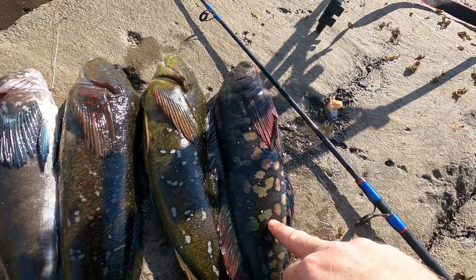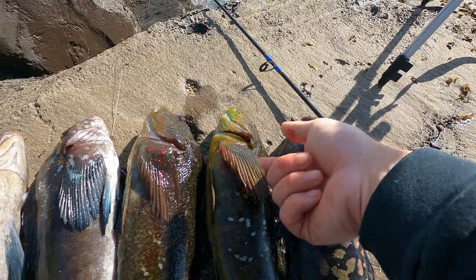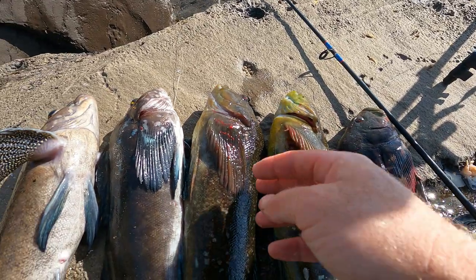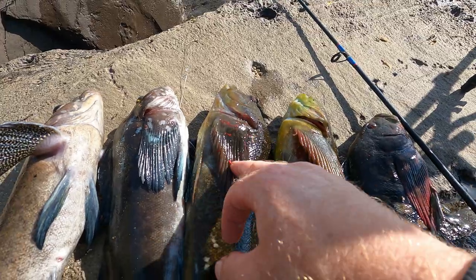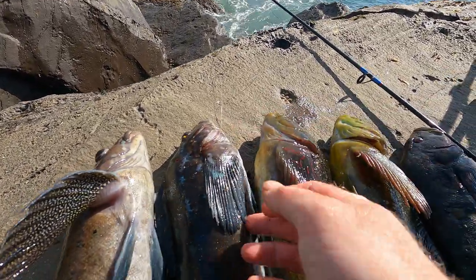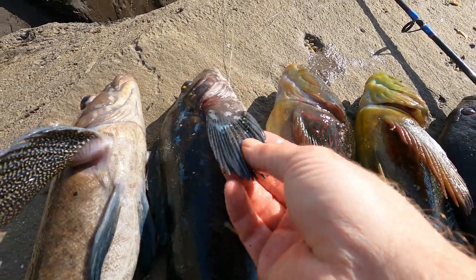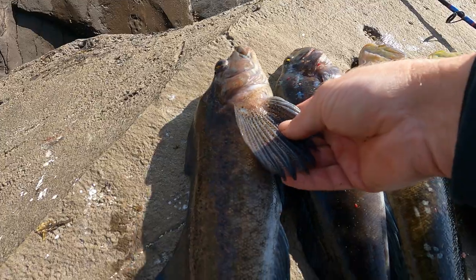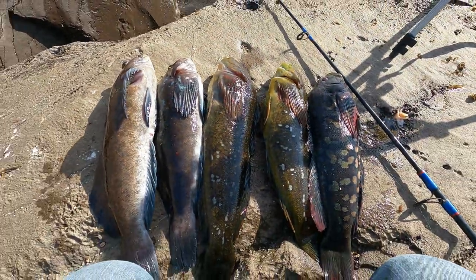This one's the red with the white big spots. This one's got a yellow with a little bit of red with the white spots. This one is pretty much just brown with white spots. He's got red because that's blood. This one's like a purple with blue spots, and he's got yellow dots on his fins right here. That's really cool. And then this one we just got, he's the biggest one too. Awesome. That right there, it's gonna be a feast.